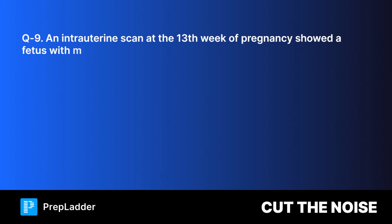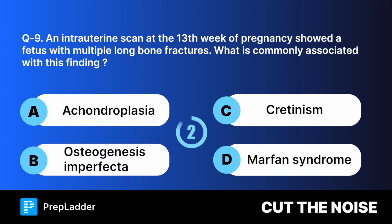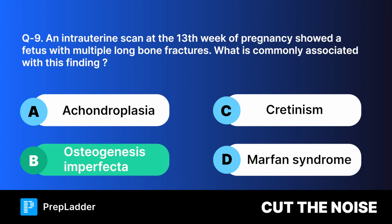Question 9. An intrauterine scan at the 13th week of pregnancy showed a fetus with multiple long bone fractures. What is commonly associated with this finding? Your options are. And the correct answer is osteogenesis imperfecta.